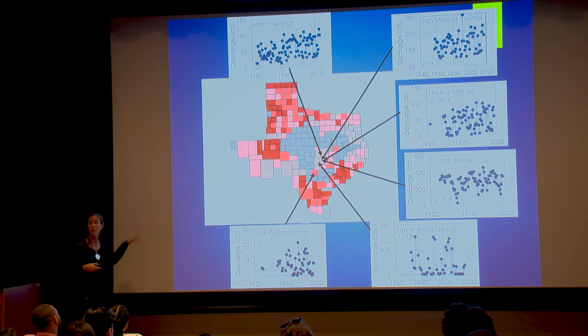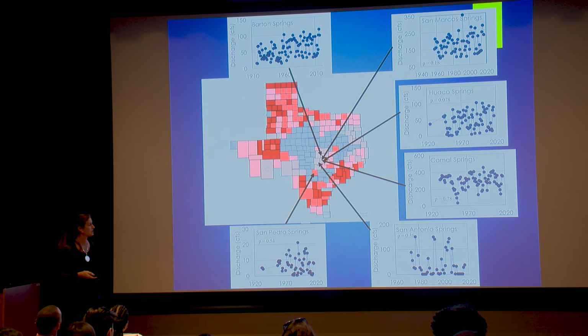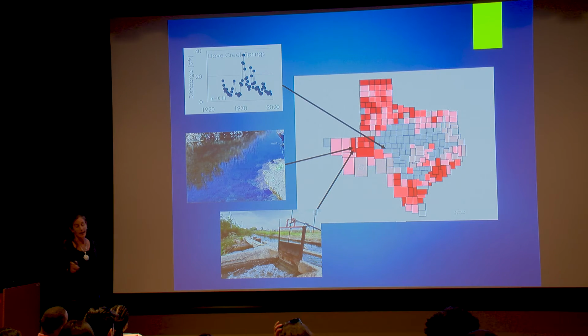In some cases, partly I think because it's wetter there, but also in some of these springs they have endangered fish or threatened fish or salamanders, like Barton Springs has a salamander that's threatened. So they've put down conservation measures on these springs as well to make sure that the discharges stay high so they can protect these fish or salamanders or whatever.